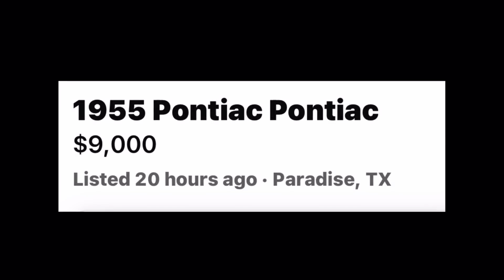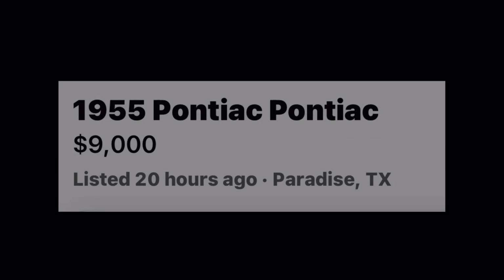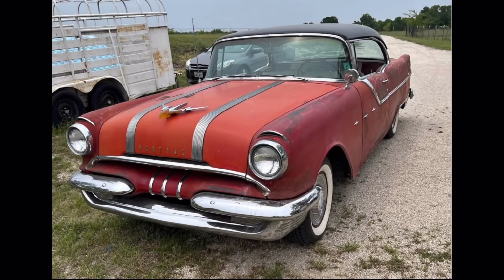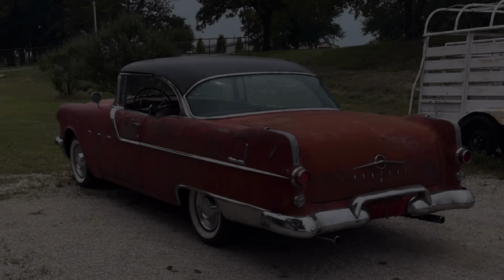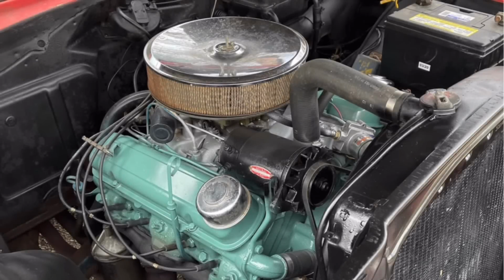1955 Pontiac, listed in Paradise, Texas for $9,000. Up for sale is a very nice, hard to find body style red 1955 Pontiac Star Chief 2-door hardtop. It is powered by the original 287 V8 engine coupled up to the original automatic transmission, and it runs and drives great and makes a great head-turning daily driver.